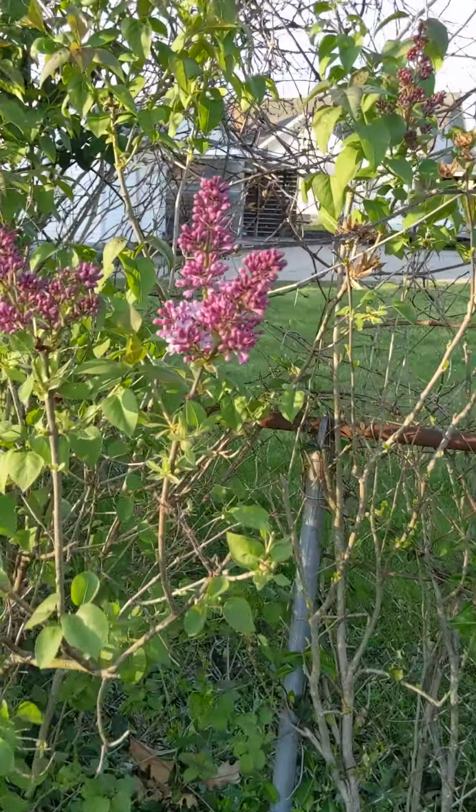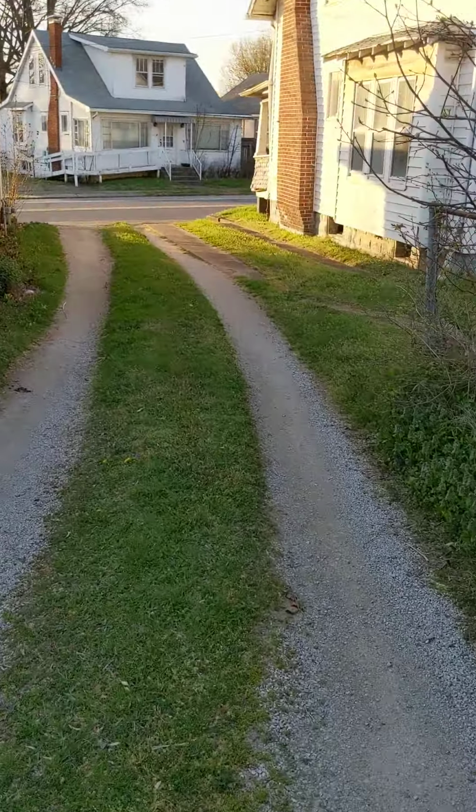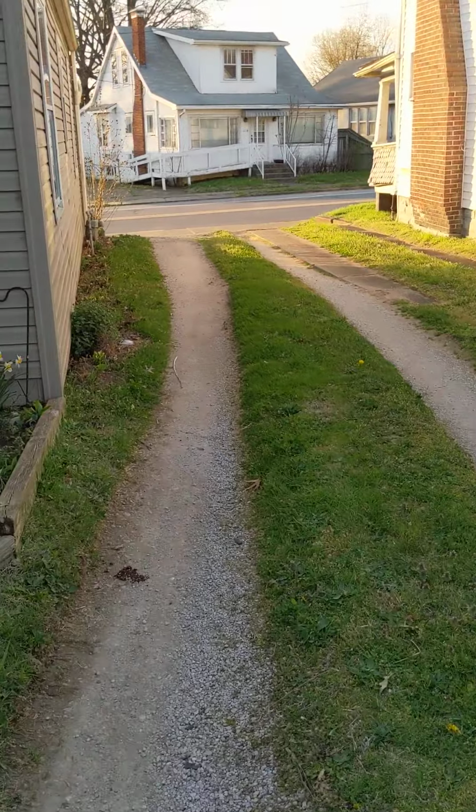These are going to smell amazing. I'm hoping to see some hummingbirds. Bee balm is another thing that I have back there. I'm going to separate it. That's also something hummingbirds love.